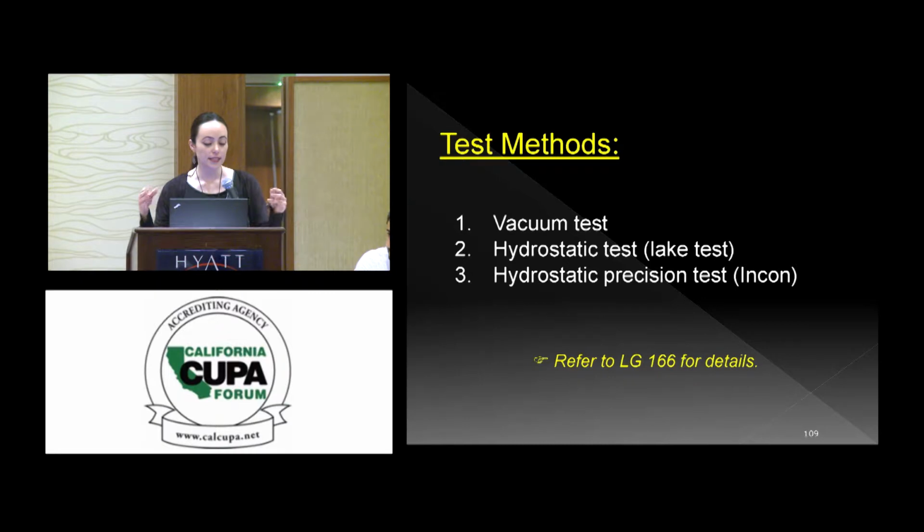The way it works is that a lid has to seal the bucket, and then a vacuum has to be pulled in the bucket. How much vacuum depends on the manufacturer of that spill containment. And how are you going to notice any leak? Well, you're pumping vacuum, and you're going to use soap. So if you see any bubbling or any bubbles, you will know where the leak is occurring.